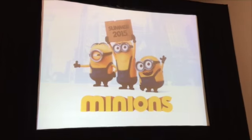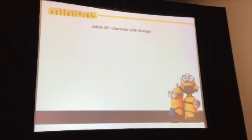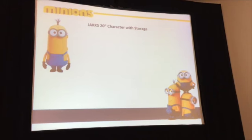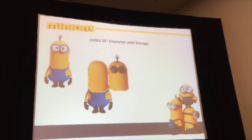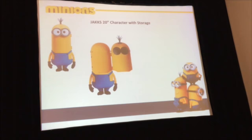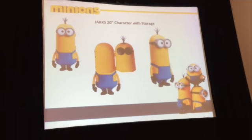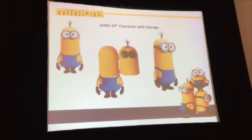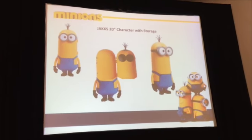All right, what's up next? We got Minions. What brand do we not do? All right, so we have an awesome Jakks Big Fig 20-inch of Kevin. So there he is. He's on shelf now. And kind of similar to Leonardo, he also has storage capacity. So the side of his head flips open there, and you can store all sorts of goodies, maybe a banana, who knows what, inside. And then it closes right back up again. So that is our awesome Jakks 20-inch character with storage capacity for Minions. On shelf now for Minions the movie.